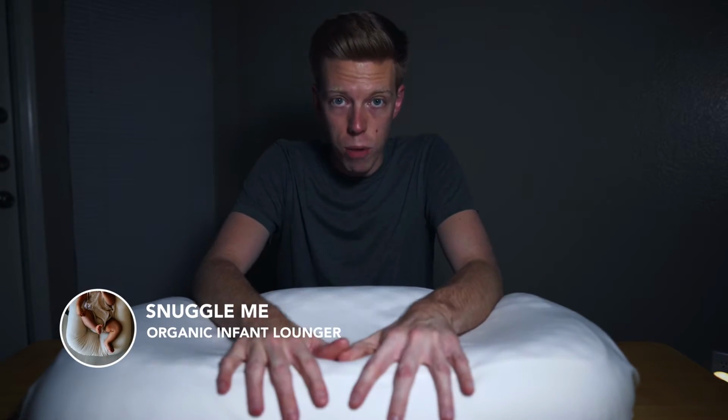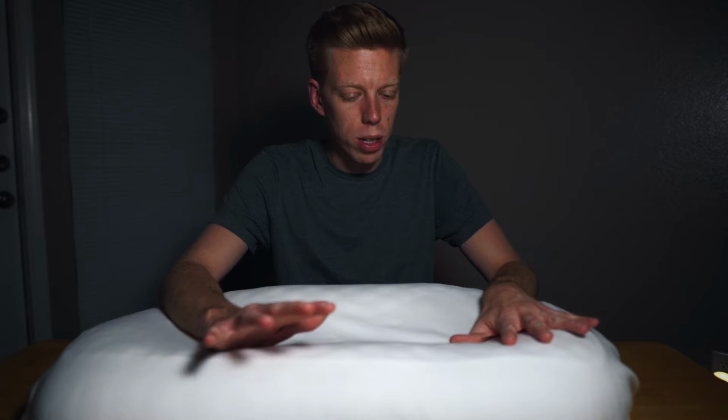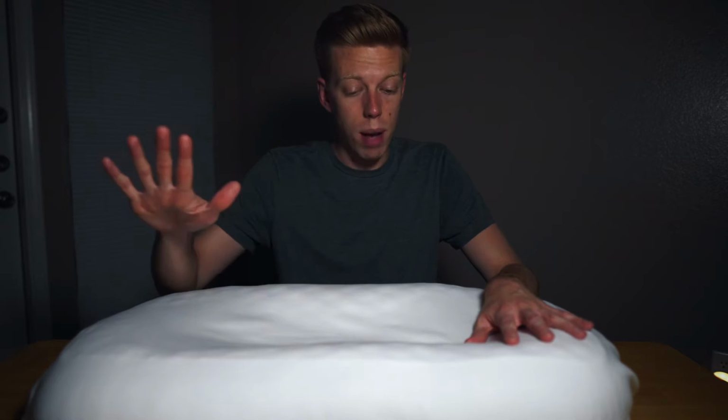First product is the Snuggle Me Pillow. Nothing particularly special about this product. It's padded around the edges with an indent in the middle. This has a cover on it right now. Obviously, we use this product to put the baby in, but that's not why I'm going to be talking about it.